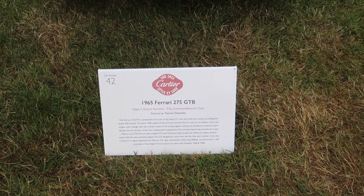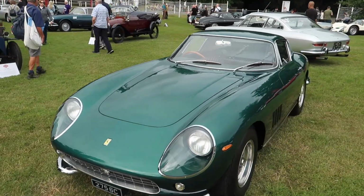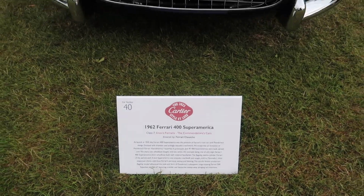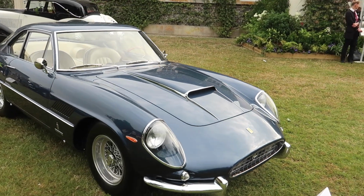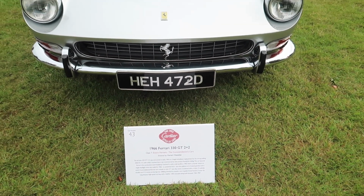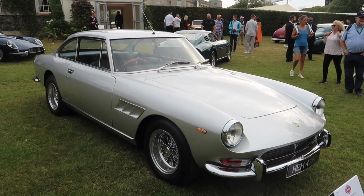Next up is the Ferrari Enzo Le Commodore's cars collection. Starting off, this 1965 275 GTB in green, black interior. Wow, beautiful condition. Next up is a '62 Ferrari 400 Superamerica, navy blue with cream interior. Next up in the Ferrari collection is this 1966 Ferrari 330 GT, in silver with navy blue interior.